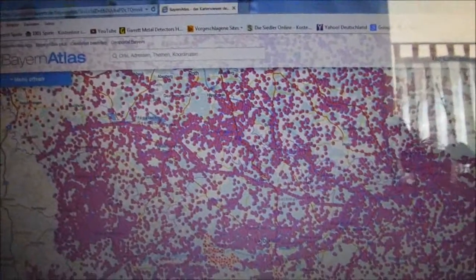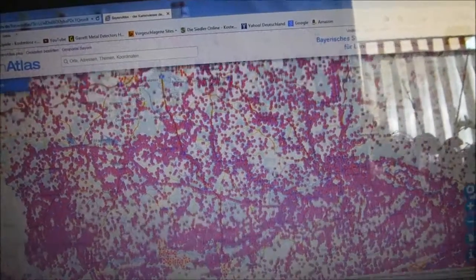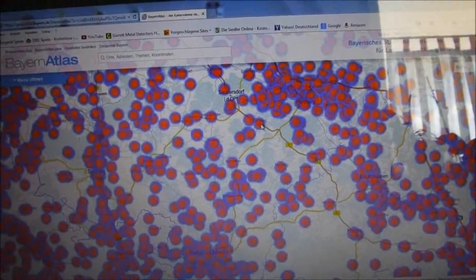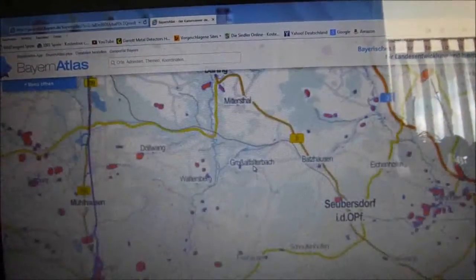Then of course you need to know where you are. Wie man hier sieht, die ganzen roten Punkte sind Bodendenkmäler in Bayern. Und ja, dann brauchen wir also den Ort, wo man ist. I already know I'm near Parsberg, so it comes up right there. Zolbersdorf, Dining, so there you go.